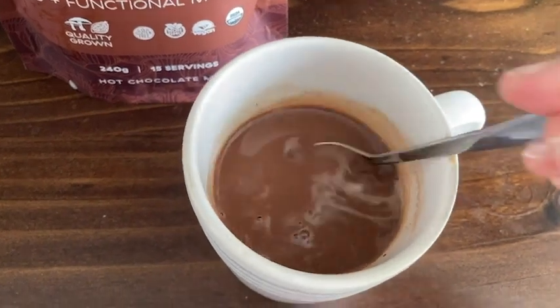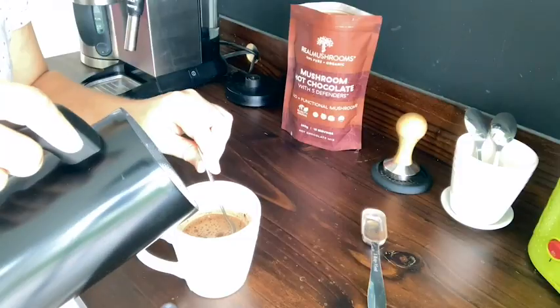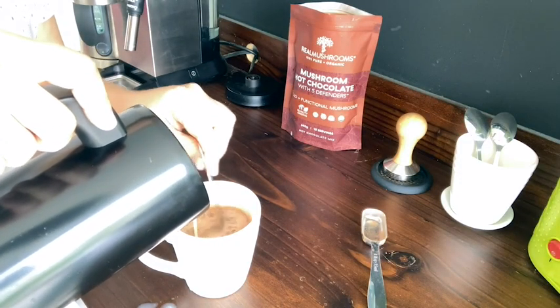What's amazing is that it's only 60 calories. So if you're trying to watch your calorie intake and you have it with water, there's hardly any calories and only 6 grams of sugar. So with this, you're getting a pretty awesome hot chocolate drink without all those extra calories, with all that sugar. It's a great way to get all those vitamins as well and those nutrients from the mushrooms.